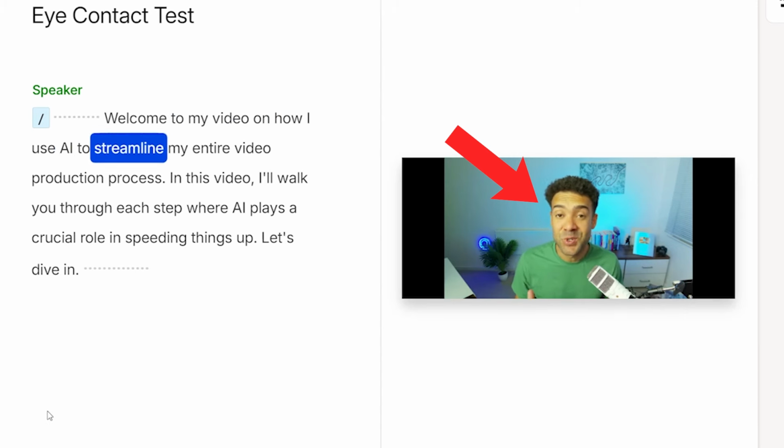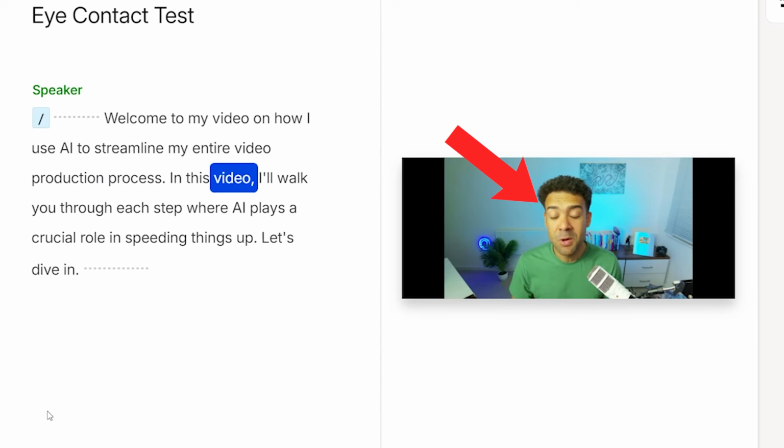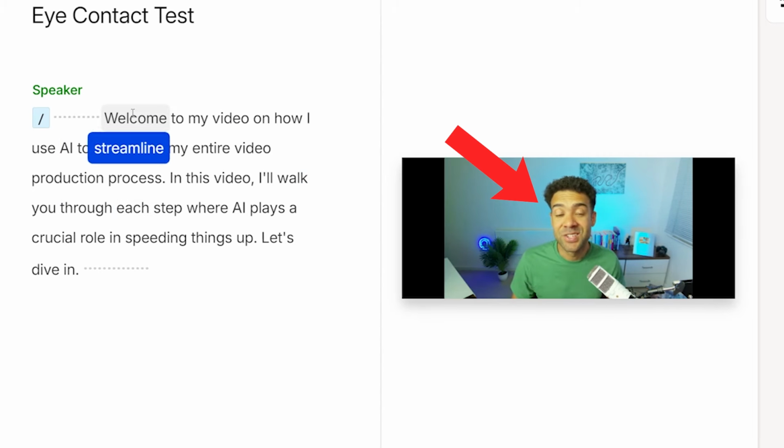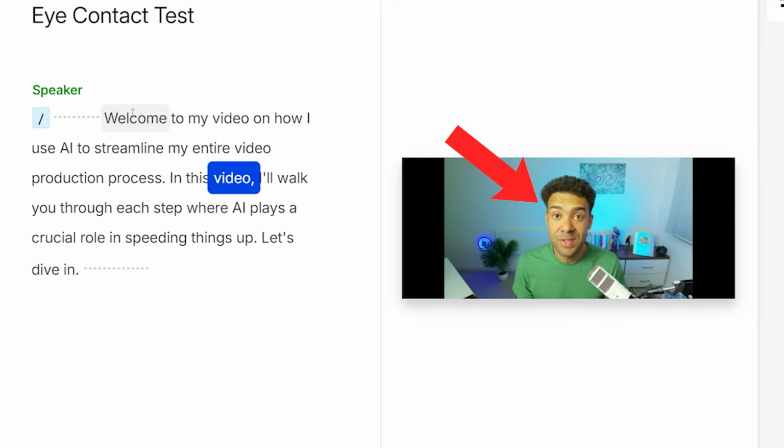Yeah, that's crazy. I know so many people that film reading from scripts, and it's so obvious that they're reading from a script. This AI is going to help those people just get away with it and look more natural when they're recording. These eye contact AIs never cease to amaze me. They're so visually powerful. They work so well. And that's definitely the case with the Descript Eye Contact AI too. So really good result here.